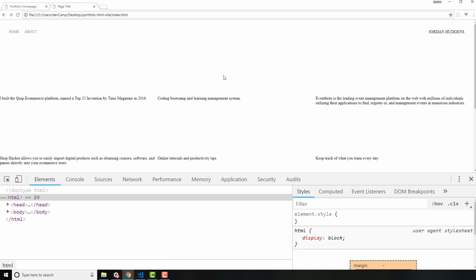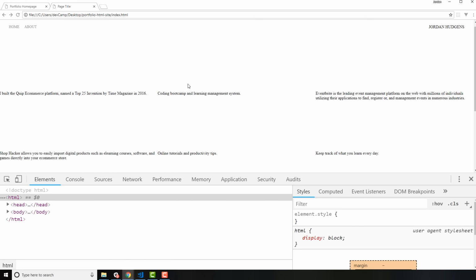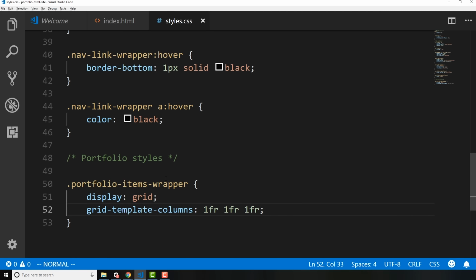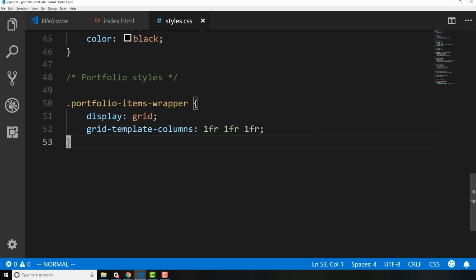And now you can see that it's moved them so they're all in their own columns. Obviously still a lot of work to do, but notice how easy that was. Within 2 lines of code, we were able to create an entire grid layout. I can tell you as someone who's been doing this for a very long time that it used to be much more challenging than that. So that is something that I really enjoy using now, is tools like CSS Grid and Flexbox.